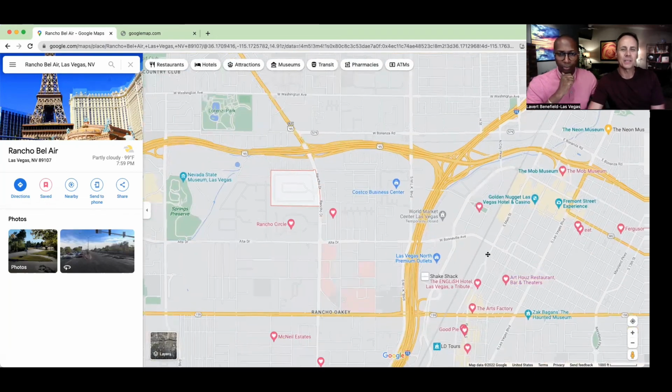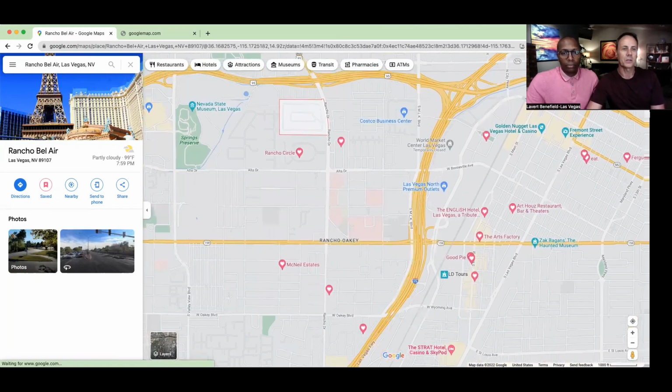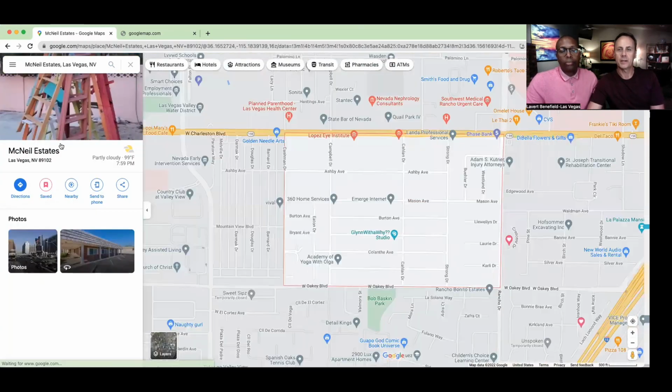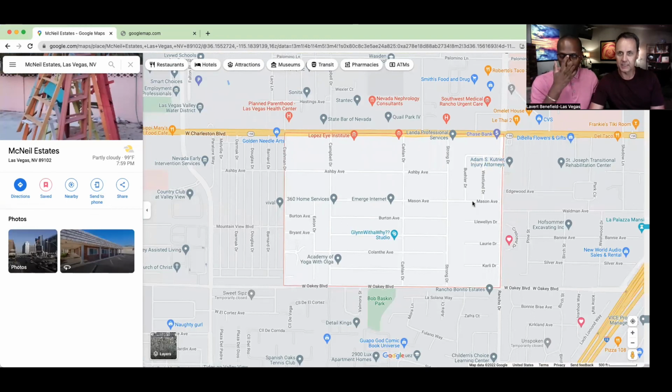And then the next one is we're going to show you houses that were built in the 60s. It is called McNeil Estates. It's still in the same little area west of the downtown. We showed you the house earlier here on the Crescent, just directly across the street. Again, these homes were built in the 60s. This first street, Ashby, were all acre lots, all zoned for horses.